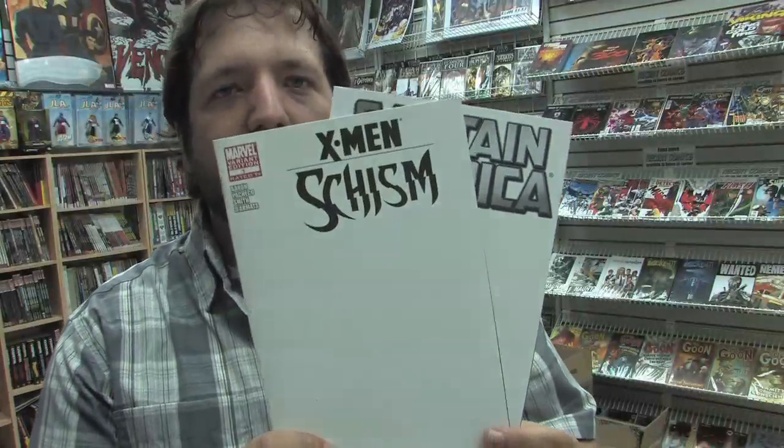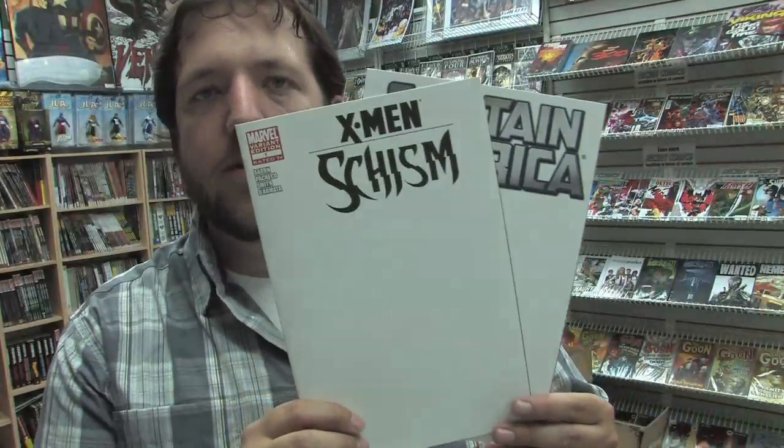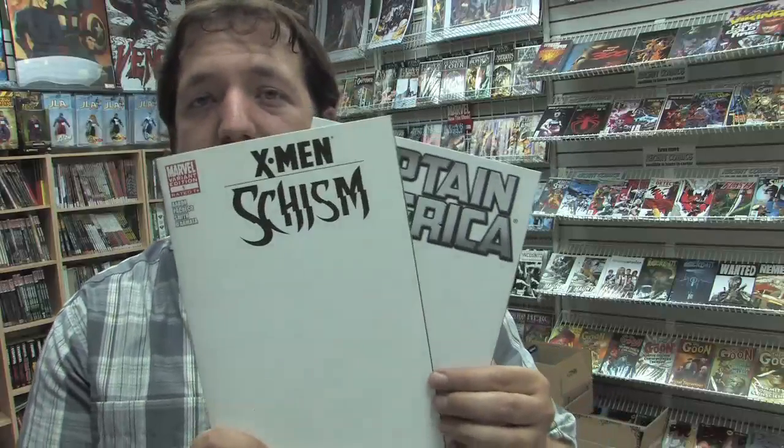Marvel's releasing 3 of these blank cover variants today, and to celebrate that, we are having an event at our store. We're having some artists come out and do some sketches on these for our customers. And who knows, maybe you'll see some of these comics sketched on and offered up as prizes on future episodes of Unboxing Wednesdays.